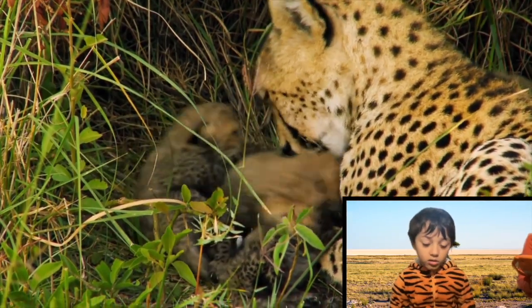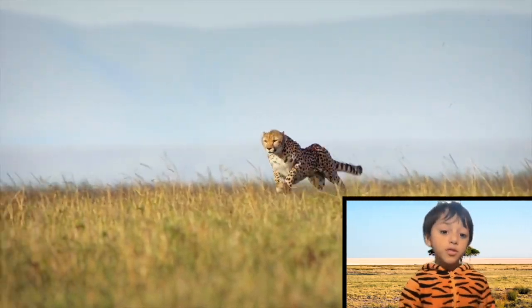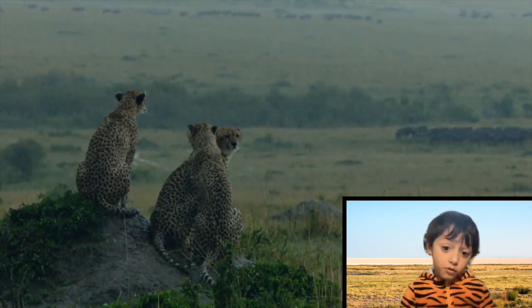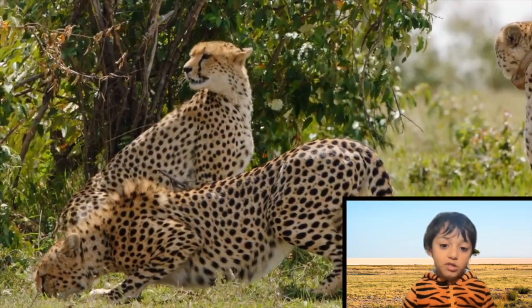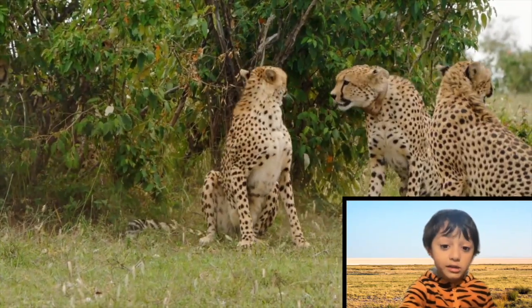Female cheetahs live alone unless they have cubs. Males, they actually live in groups so they can hunt other animals, and sometimes they make a fuss and fight over who's gonna be the leader.